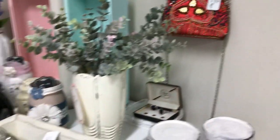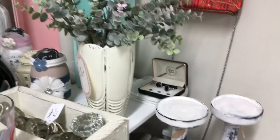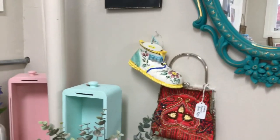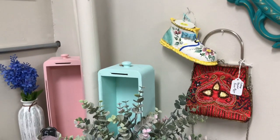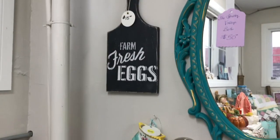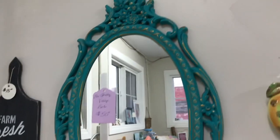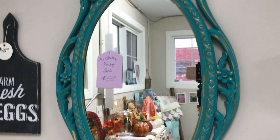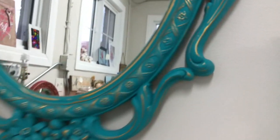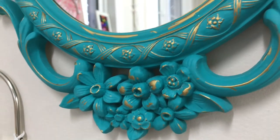I like to put little plants inside of these hand-painted vases. I think they look pretty cute, kind of sets them off. And a wall pocket. I've got a few of those. And the vendor that's in here with a lot of her vintage items, she finds a lot of these. I have a little sign. And this beautiful mirror. It's actually a little bit greener in person. It's not going to show. It looks blue, but it's just more of a little turquoise green.